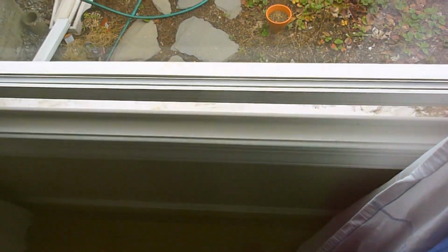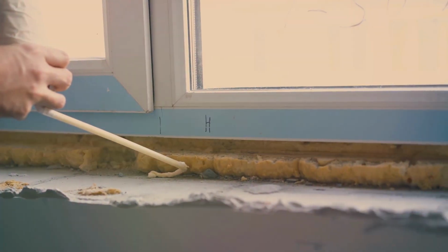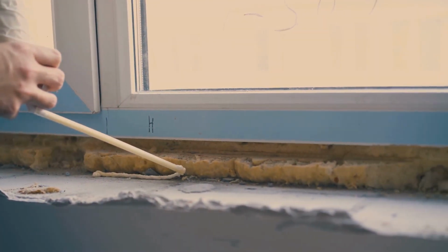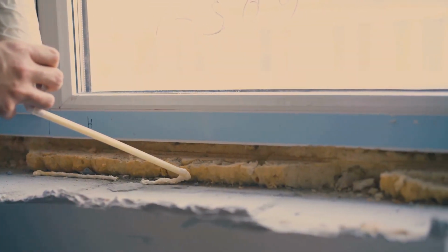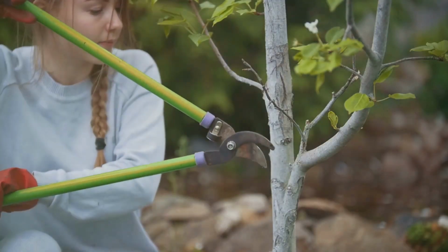Next, consider using physical barriers. Installing door sweeps and window screens can prevent insects from entering your home. Additionally, using weather stripping around doors and windows can seal off any tiny gaps that pests might use as entry points. When it comes to outdoor maintenance, it's not just about trimming trees.